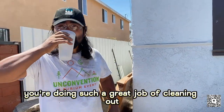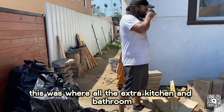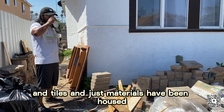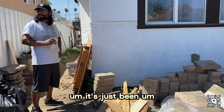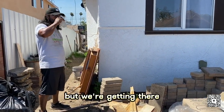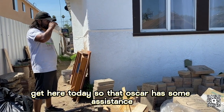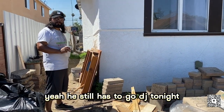You're doing such a great job of cleaning out this side here. This was where all the extra kitchen and bathroom and tiles and just materials have been housed for the last couple months now. It's just been a treachery, but we're getting there slowly but surely. We're waiting for the rest of the crew to get here today so that Oscar has some assistance. Oh, and by the way, yeah, he still has to go DJ tonight.